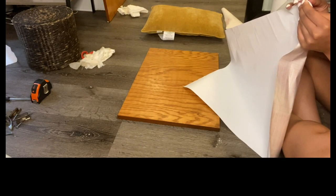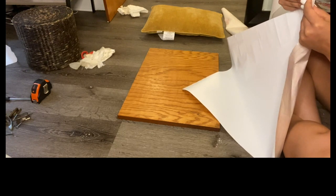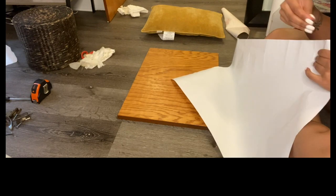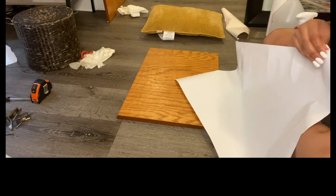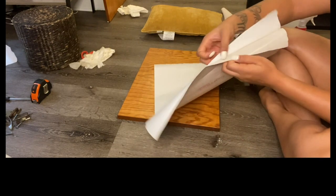Another thing that you do have to consider is it is really hard to disconnect the contact paper from the regular paper that it has. As you can see, I am struggling, like the struggle bus. I couldn't do it at all. But if you look really closely at the paper, they do have small little cutouts that will allow you to separate the two papers, as you can see. So if you're struggling like me, that's completely fine.